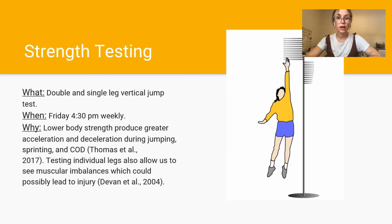Testing lower body strength is another important assessment, as a study done by Thomas et al. 2017 demonstrates that athletes with higher relative lower body strength have significantly faster sprint times. This can be explained by higher levels of strength producing greater acceleration and deceleration during jumping, sprinting, and changing direction. Our athletes will be having weekly tests of a vertical jump, testing both legs individually as well as together.